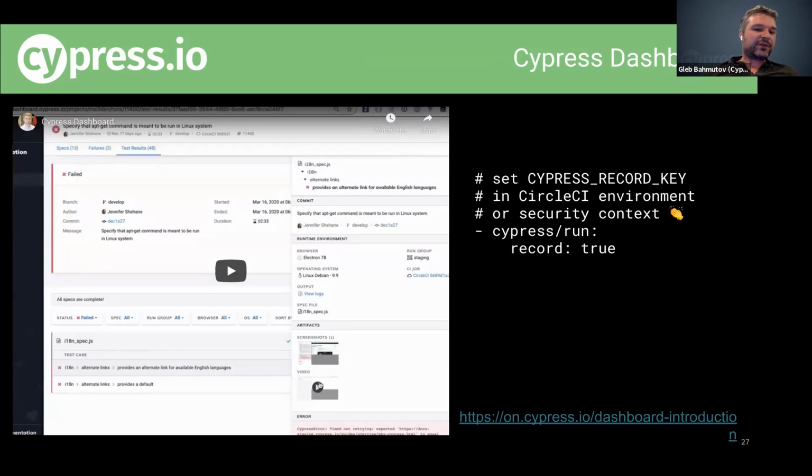If you want to record things, right, and put results on our dashboard, just say record true and set an environment variable with the record key.